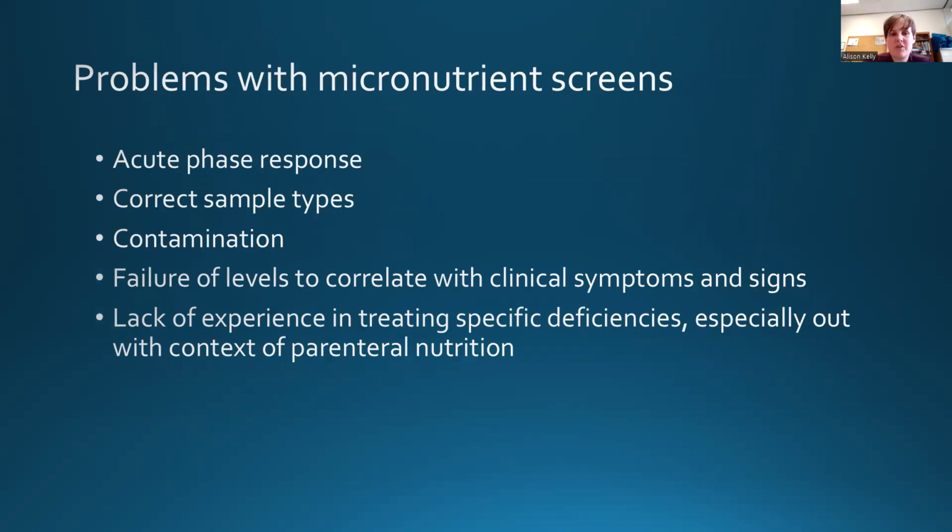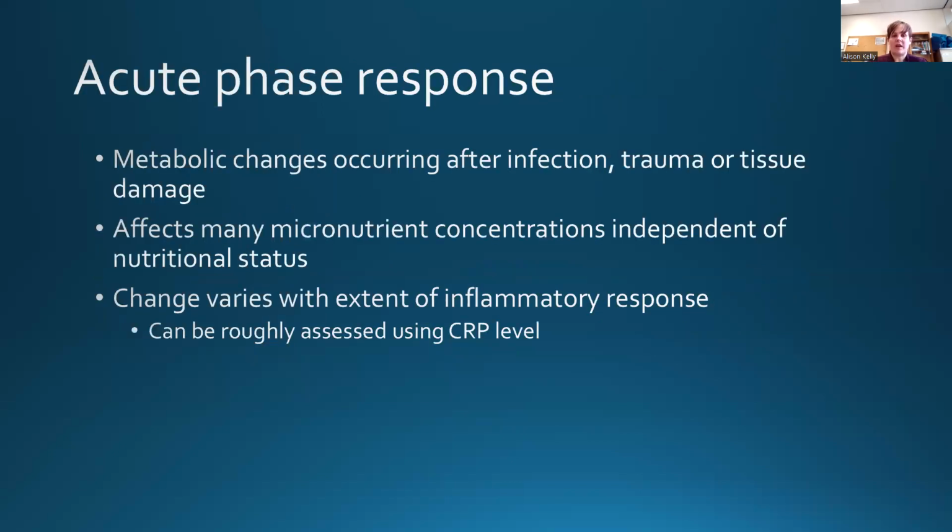There are multiple problems with micronutrient screens: the acute phase response, getting the correct sample type, availability of these assays as well. Often it's very few specialist centres. Contamination, particularly of trace metals in the environment. So most EDTA in blood tubes will be contaminated with trace metals. Failure of levels to correlate with clinical symptoms. And then once you get the results back, lack of experience in treating specific deficiencies, especially out with the context of parenteral nutrition. So the acute phase response affects many micronutrient concentrations, but that's independent of the nutritional status, which can make these results very, very difficult to interpret.